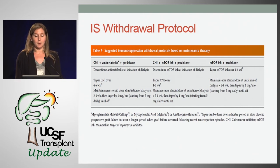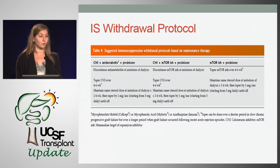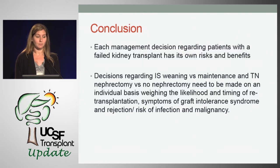transplanted. But still, some of the suggested immunosuppressive withdrawal protocols is that once they start dialysis, oftentimes we'll discontinue the anti-metabolite, we'll taper the CNI, you may want to maintain the same steroid dose, and then taper very slowly over a prolonged period of time. That's typically how we do tapering at UCSF.